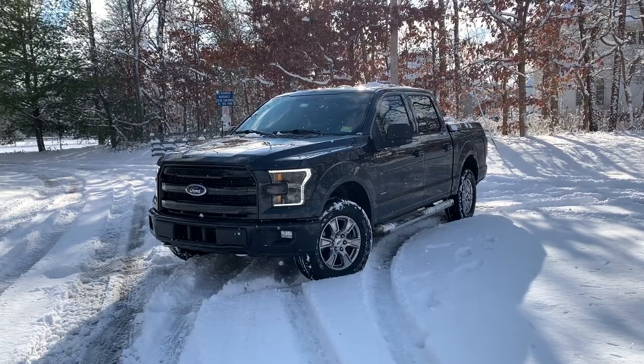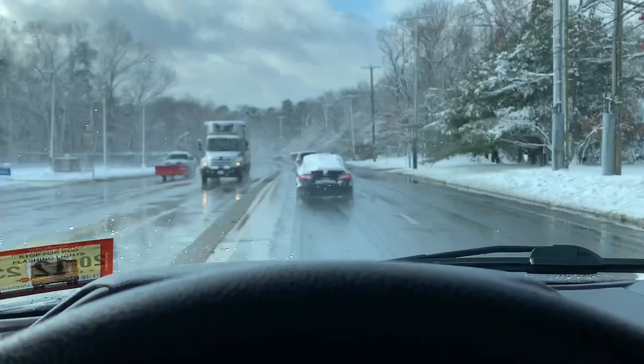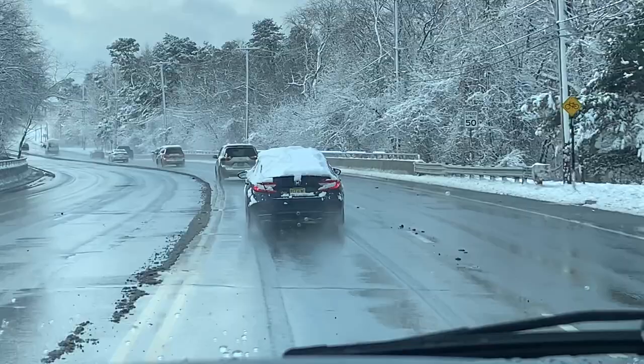These are the kinds of people that are just absolutely idiots. Clean off your cars, please. You literally can't see anything.